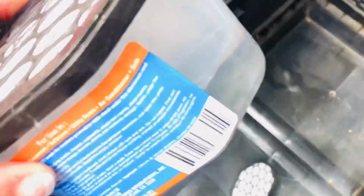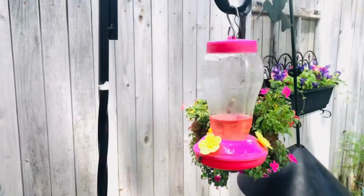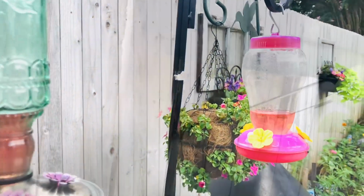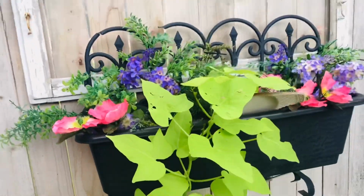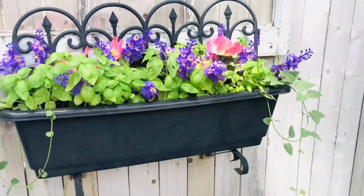We eliminate mildew from our outdoor cushions by putting a couple of these moisture blocks in the trunk where we keep them. I've had fun watching my bees meet up at my hummingbird feeder this summer. We all love the bees for the good things they do for our gardens. These L-shaped metal brackets hold up my window boxes in my garden, and you'll see the plastic fencing from Dollar Tree adds a really nice wrought iron look.